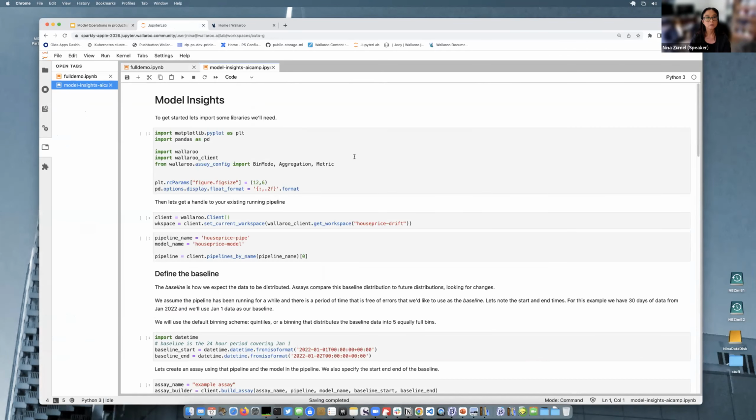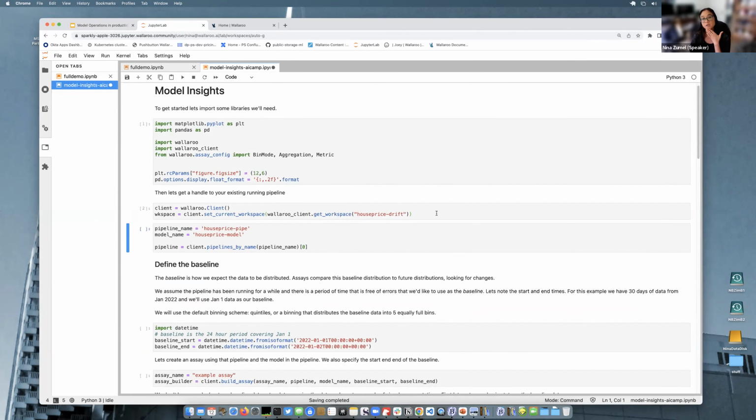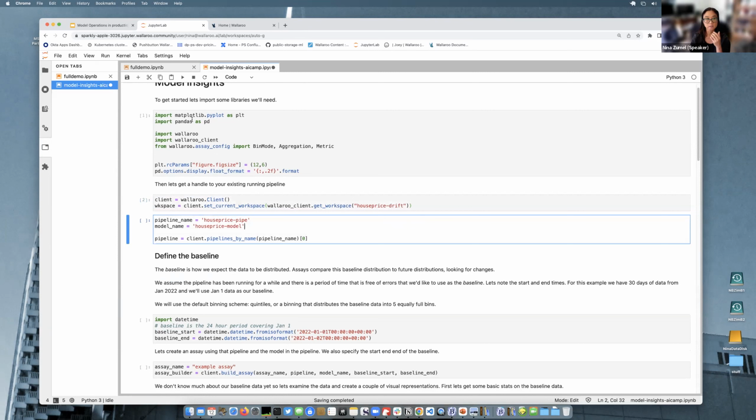So I'm going to do this in the notebook again. We're going to load some libraries. We're going to connect to the clients. We're going to go to a different workspace. Actually, this is the same problem. This is the house price model problem, but this is a different workspace with a different model in a different pipeline that's been running for a while, so that I can show you how the assays work. So we're going to pick up the pipeline of interest, the model in the pipeline that's actually doing the predictions.